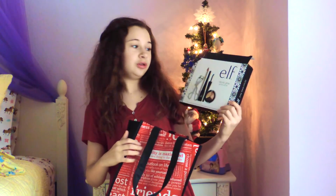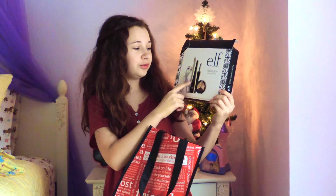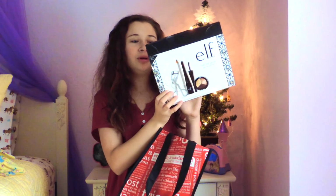Now moving on to what my friends got me. I have the big bag here. It's pretty heavy. The first thing I see is a Hershey's Kiss candy can. This is from my friend McKenna. My friend Isabella got me some Starburst. Also from Isabella, she got me an Elf Natural Glow set. It comes with an eyelash curler, eyeliner pencil, mascara, and an eyeshadow set, along with these eyebrow stencil things. So that's really cool.